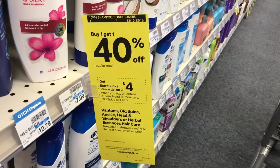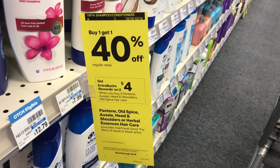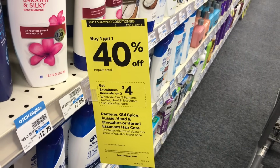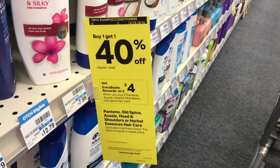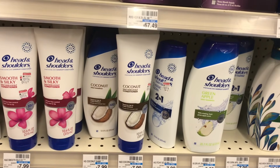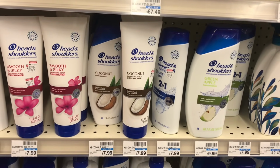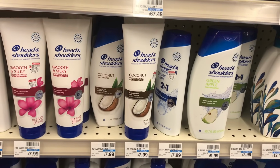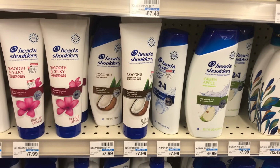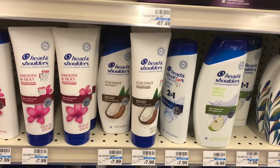The next deal I have here will be the buy 2 get $4 back, and Head & Shoulders is part of this deal. They are also on sale for buy 1 get 1 40% off. Pick up 2 of the Head & Shoulders shampoo and conditioner, priced at $7.99. The second item will be $4.79 because of the buy 1 get 1 40% off. These 2 items are going to total $12.78.